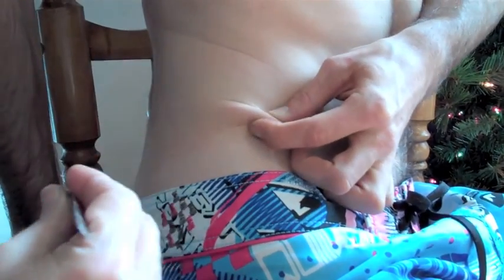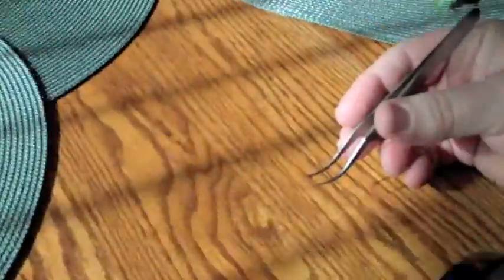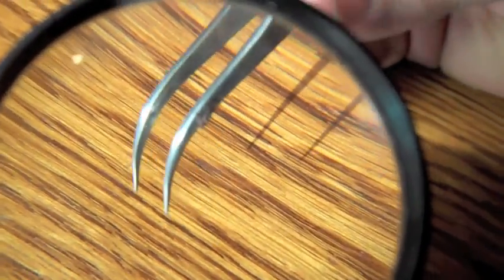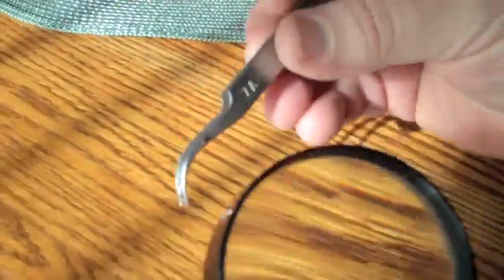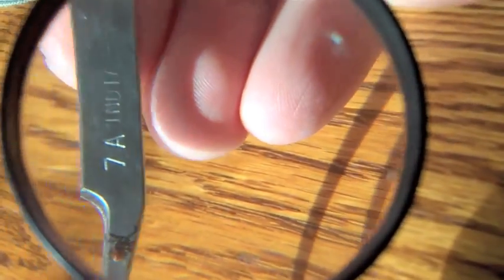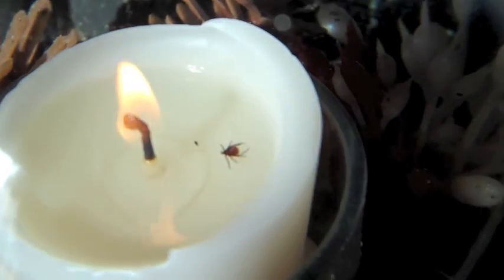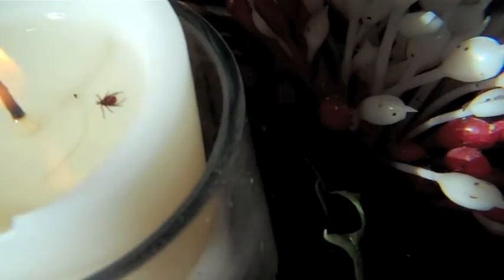Yeah, I think we got it. Let's check it out. Put it in the light. That is disgusting. Did we get it? Yep, you got it. Can you see the head on there? Head intact. Burn it. Oh, it's in the wax. That's a good decoration. Look at the little bugger. He's gotta be dead. The wax is hot. You gotta wash that wound, Phil.